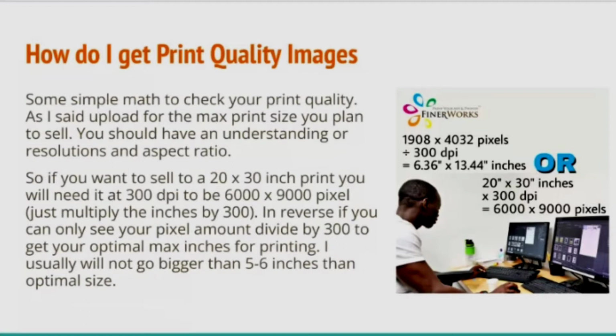So if you want to sell a 20 by 30 inch print, you will need it at 300 dpi. If you multiply 300 times 20, that's 6,000. And if you multiply 300 by 30, that gives you 9,000. So your pixel count here would be 6,000 by 9,000 pixels. Just multiply the inches by 300, and that'll give you what you should have.